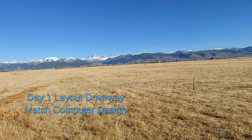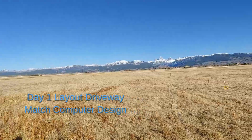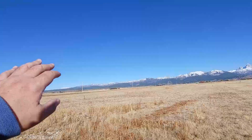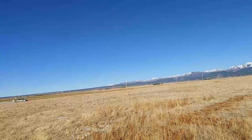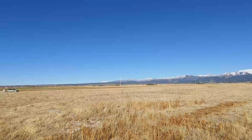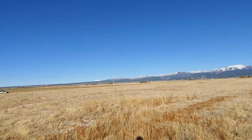So I'm laying out our property. This week I'm trying to get a start on our driveway. One of the things I realized when doing the culvert is that in software development, where I'm a project manager, I can get things really tight together and everything works out.